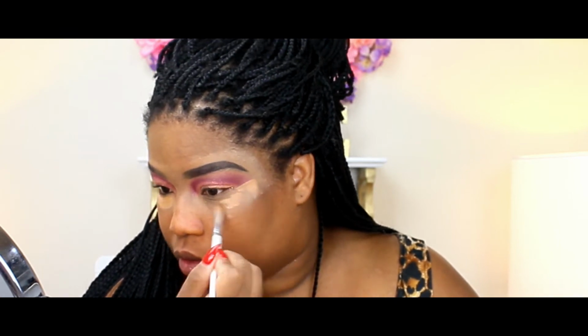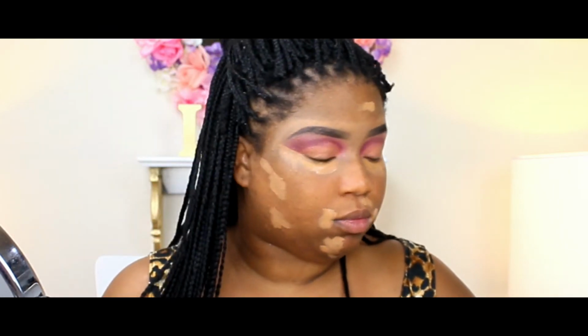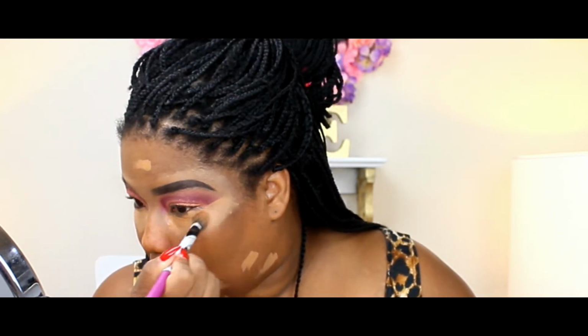So right now I'm just cleaning up my eyes, and I'm going to go in and cover all my dark spots. And then I'm going to blend it out with a small brush and kind of dab it around so that it's seamless. And then I'm going to go in with a damp beauty blender and smooth everything out. I'm using the small one by Real Techniques. I love their products.